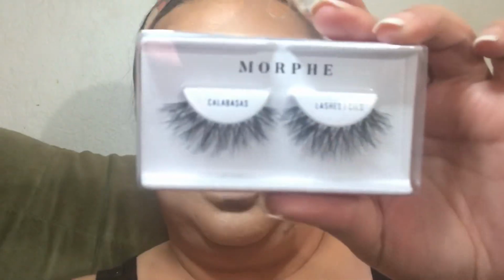Now I'm just running the Trustique black liner on my upper lash line and lower lash line and popping on Morphe Calabasas lashes. And then we're just going to go ahead and set the face with the Skindinavia setting spray to top off. Okay, dolls, I am all done with my face. Now I am going to go do my hair, and I will see you guys to check in.